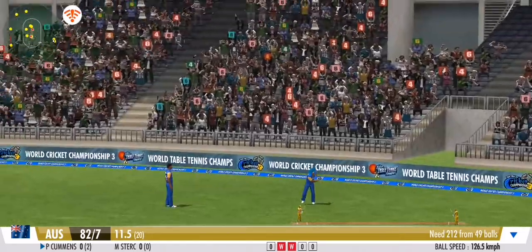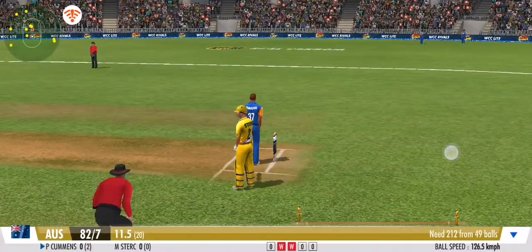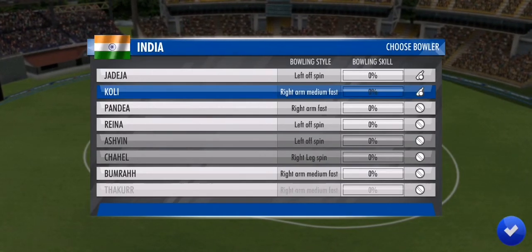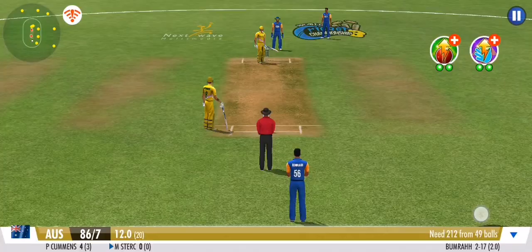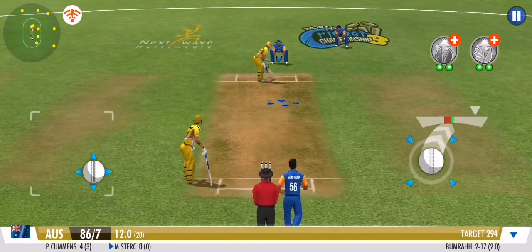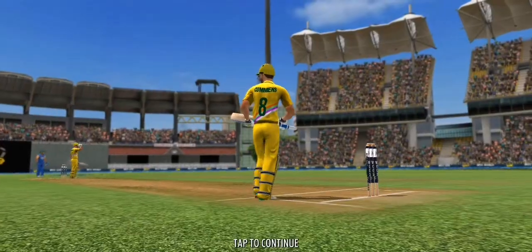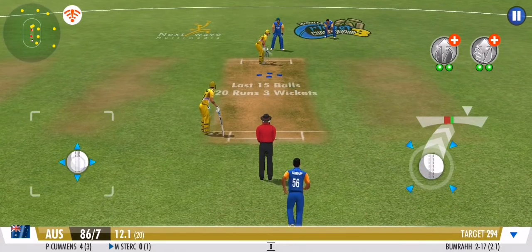Oh, what agility. He stopped that brilliantly. In comes the change of bowling. There's nothing medium about this medium pacer. Some balls are better left unplayed. Very good judgment there. Well bowled. Nothing conceded.